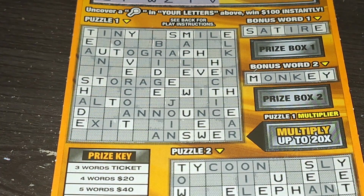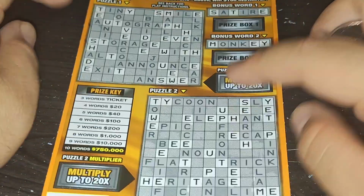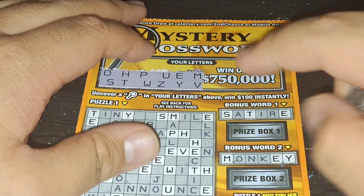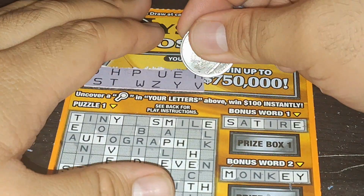And let's see if we can try this mystery crossword. We can get like a $20 on this one. The first word is Yet, and that's it. It's only one word. And I did pre-scratch the letters, so let's play right now.